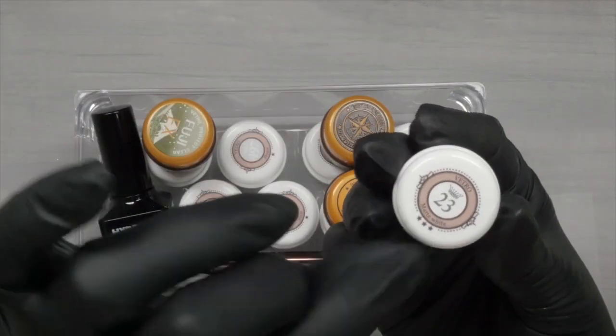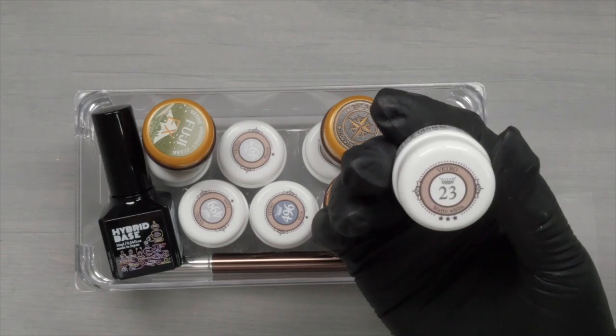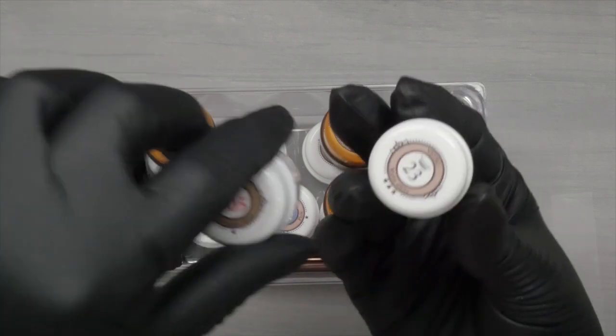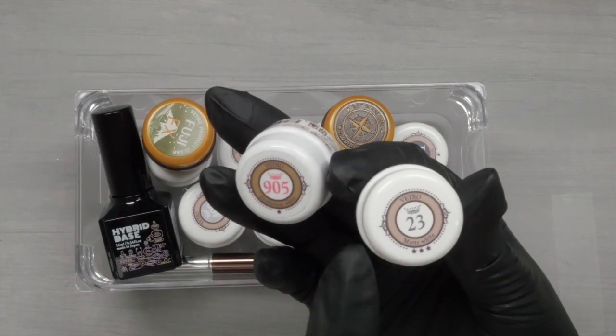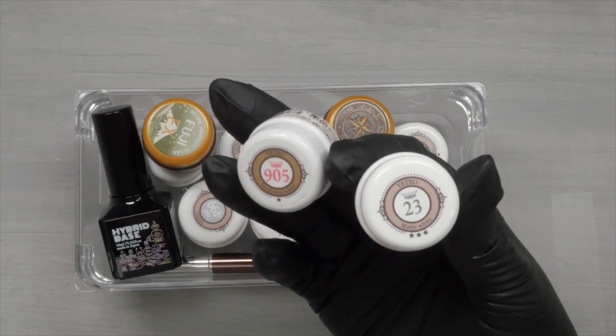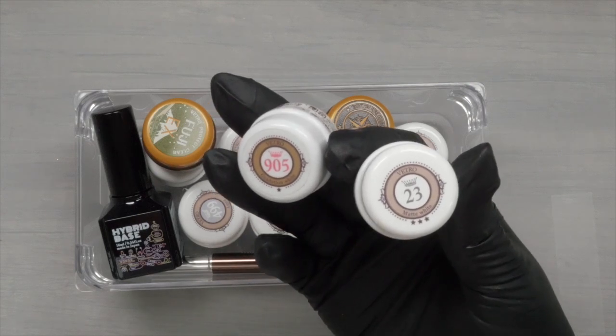If you want to do the lines or detail work, you would use number 23. And then the stars tell you the consistency of the gel. So this is a little bit more viscous. It's not super flowy, especially not super translucent. So very opaque. Okay, so the star system has to do with opacity. Just like with Cocoist, the S had to do with opacity, whether the color was sheer or not.